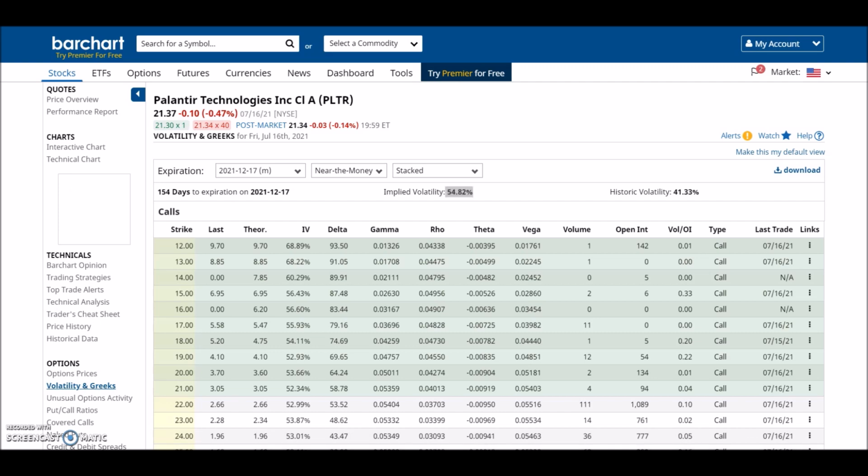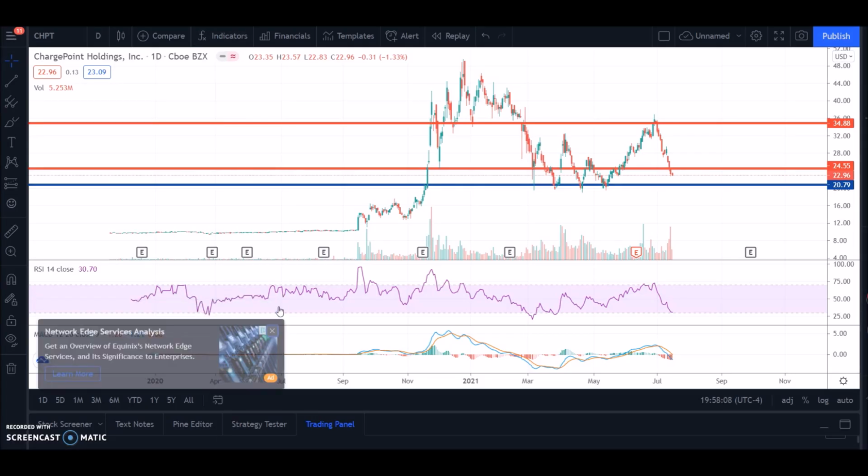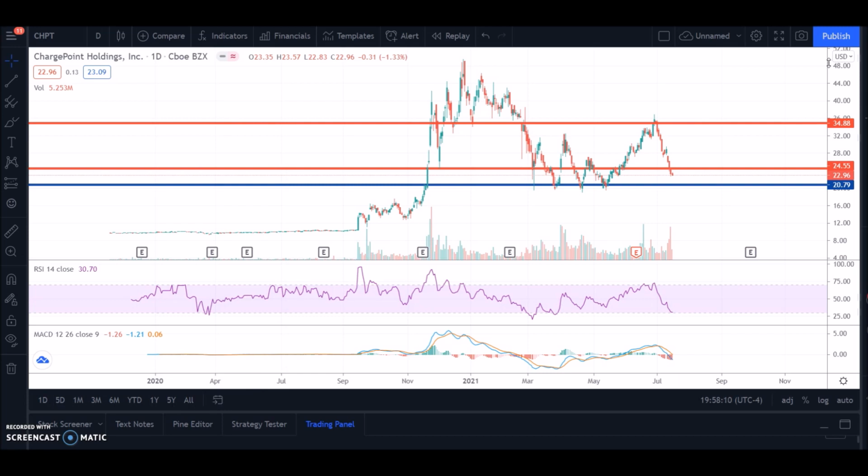Okay, the next one is CHPT, which is ChargePoint, and it was a SPAC stock. We know it was SBE. It had a massive run up. It went all the way to 48. We know the new government came. They love electric vehicles, and there will be massive investment for charging infrastructure under this government, so we know it has a good future, right?